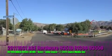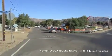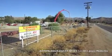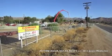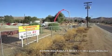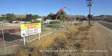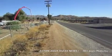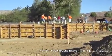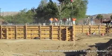Well, here Thursday morning, October 27th, the new footings for the ACE Hardware building in Acton are going in. This is a unique cement pour in that it's poured up so high because the flood area it's in. You can see that the footings are a good 4 feet above grade here, and that's because the Santa Clara River is right over here to the right, the other side of the railroad track. This is interesting in that the pour is the footings and also the slab or the floor all at the same time.